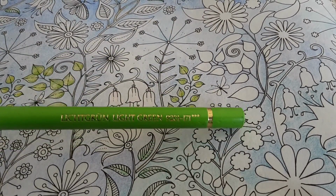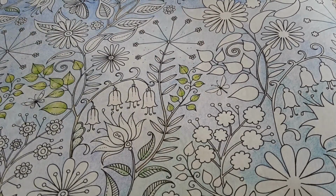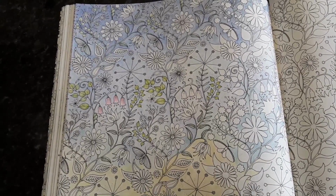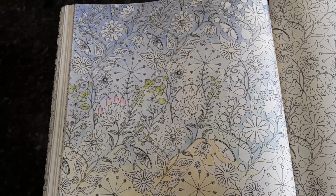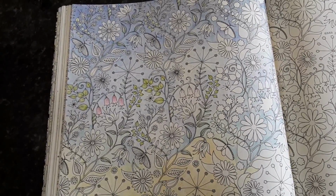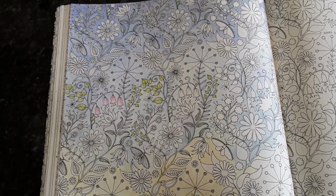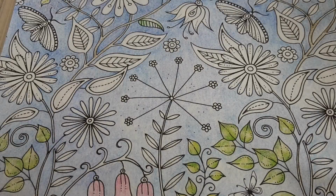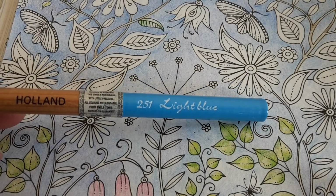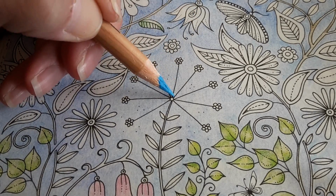This last pencil is a light green. So let's take a step back and see where things are going. I think I will now do some more work on the background and add some more blues in it. Okay, I'm going to use this one, light blue, from the Bruinzeel design set.